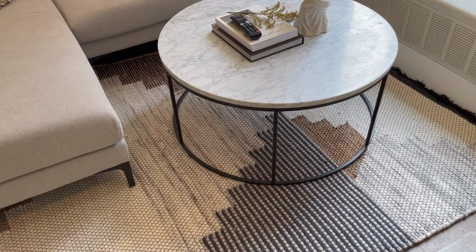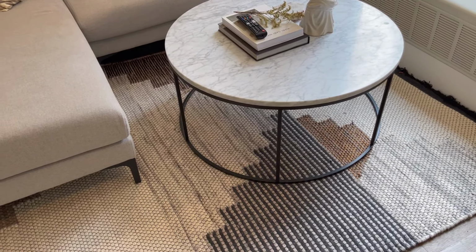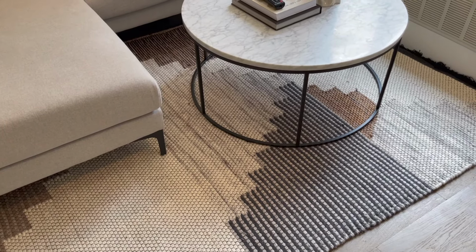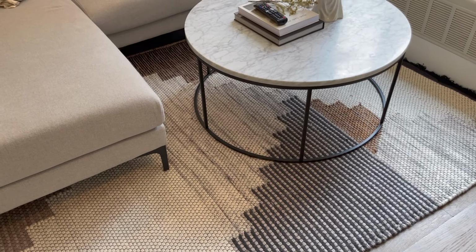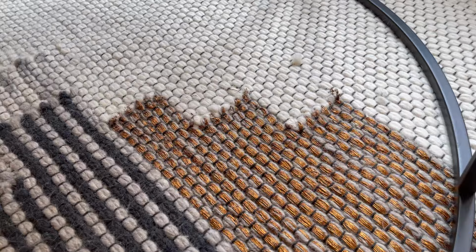It is pretty expensive though. I do want to say it retails for about $400 for the 5x8 size. Now again, I got this on sale, so I paid about $280, which is such a big price difference, but that's still kind of expensive for a rug. And if you notice, it does pill a bit.